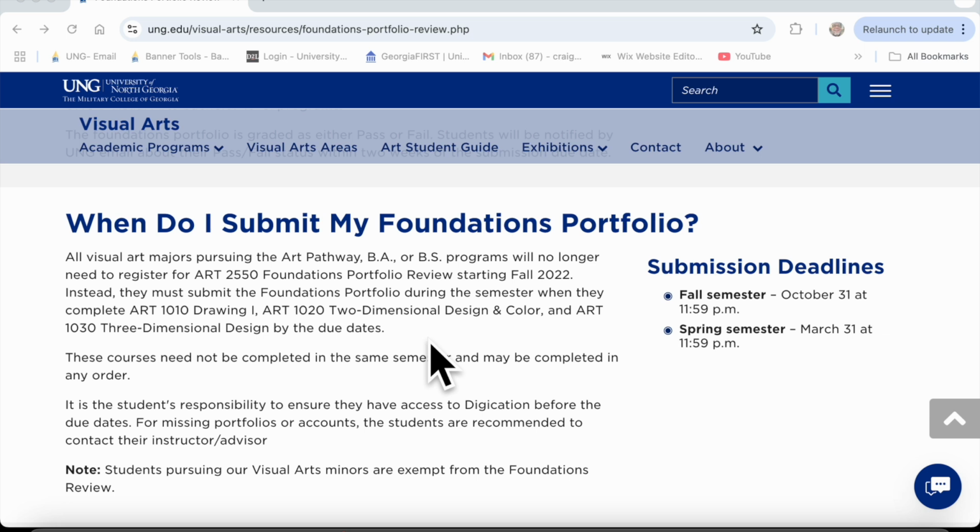A couple scenarios that help to explain this. Let's say that you were in 2D Design and 3D Design last semester, passed both classes with a C or higher, and are currently taking Drawing 1. This means that you would participate in the review this semester. Alternatively, let's say you took Drawing 1 last semester and are in 2D Design and 3D Design this semester. This means that you'll be reviewing this semester.